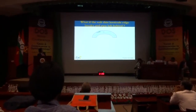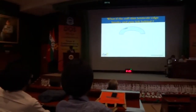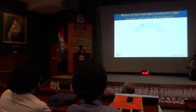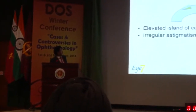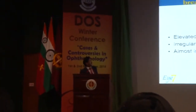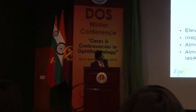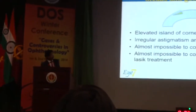So this is the lenticule. It has broken into the eye, and here you have a cornea which is slightly elevated. And this elevated island of the cornea is going to give you irregular astigmatism and a large coma, almost impossible to correct with glasses, almost impossible to correct with topo-guided Lasik treatment. So what do you do with this?